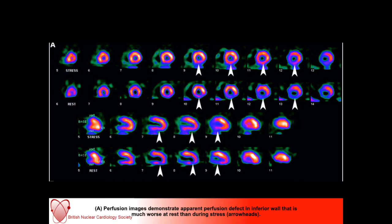But when you've got images that are coned down, such that you don't see the extracardiac activity, and you look at the scan and we see a mild reduction inferiorly, but it's much worse on rest, there's no real concept of what's going on, but that reversal is the wrong way around. With ischemia, the stress images should look worse, not the rest images. So something would ring a bell here.